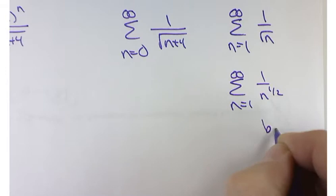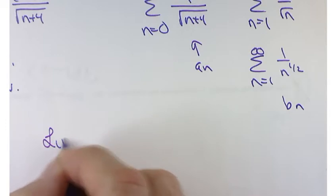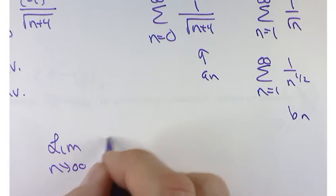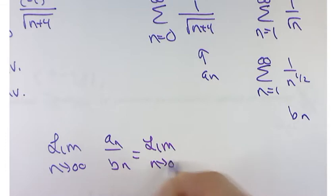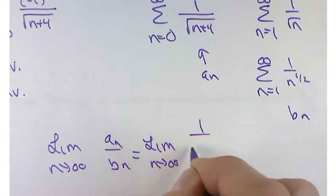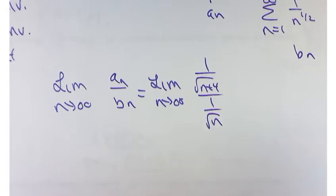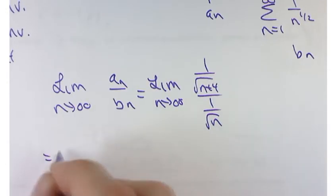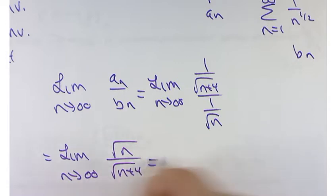So let's call this our B sub n. This is our A sub n. If we take a look at the limit as n approaches infinity of A sub n over B sub n, that's going to be the limit as n approaches infinity of 1 over the square root of n plus 4 divided by 1 over the square root of n. Invert and multiply. So that gives me the limit as n approaches infinity of the square root of n over the square root of n plus 4.